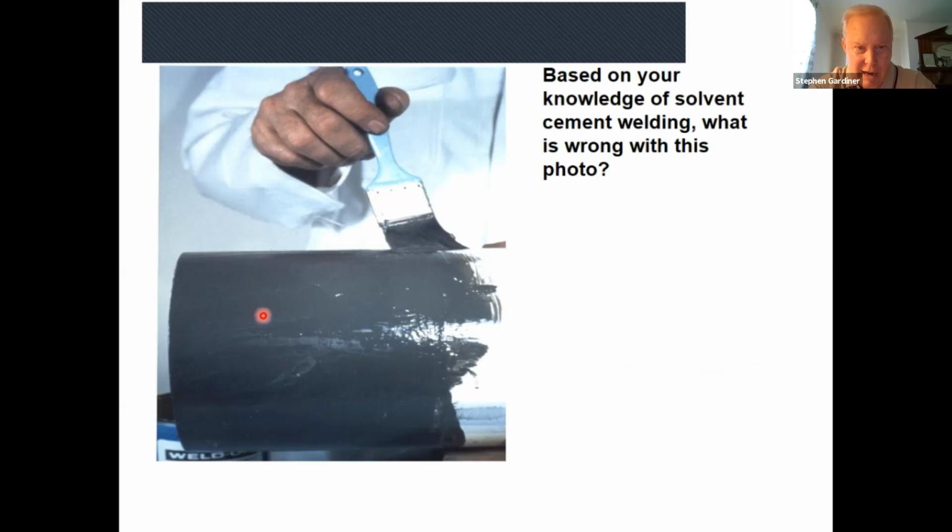Okay, interaction time. This is an exaggerated photo. What's wrong in this picture? Looks like his application is not even. Not even. What else? Missing spots. Yeah, missing spots. What else? It's a pretty thin coat, it looks like. Yeah, thin coat. What else? He's using a paintbrush. Wrong applicator.